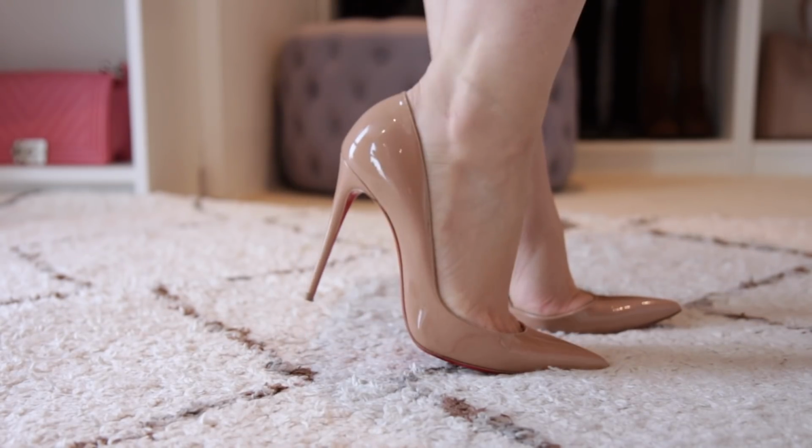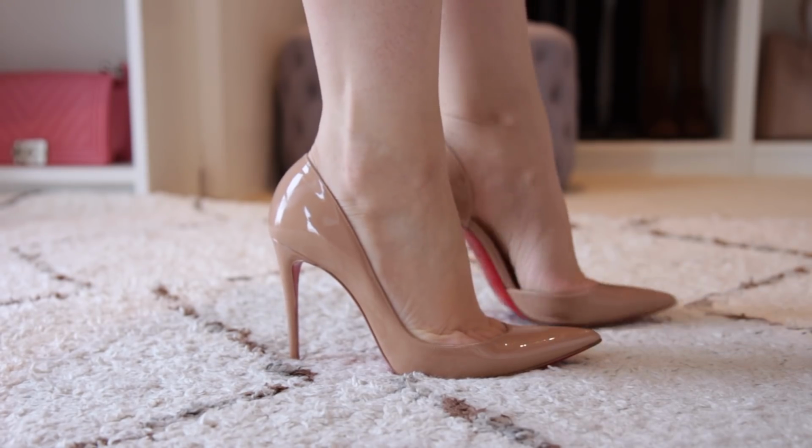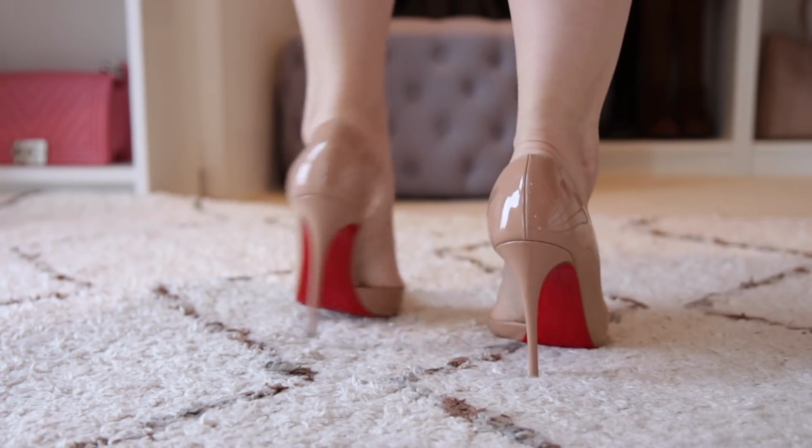The wear and tear is really good as well. Got them in the patent leather and there are no scuff marks at all. There's a little bit of creasing around the toe area, but that's about it. They've done really well. I have used these a lot and I just love them to bits. The nude colour is great as well, very flattering. The whole shoe just elongates your leg. I think they look good with everything, and for that they are just a go-to for me.